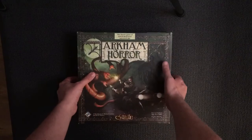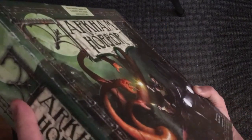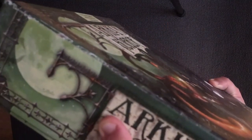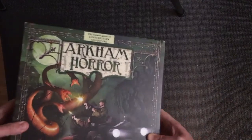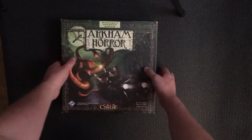Now what I've got here is, you might be able to tell from the box, some really serious wear and tear, and I had bought this really just to have what I perceive as a bit of a classic game.